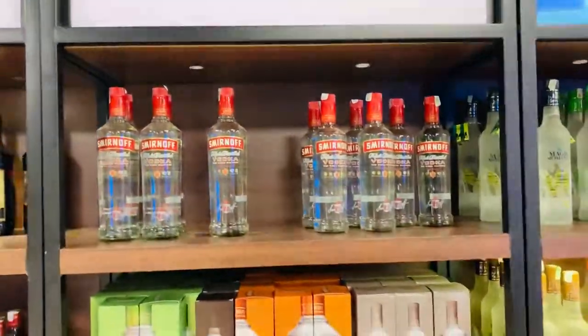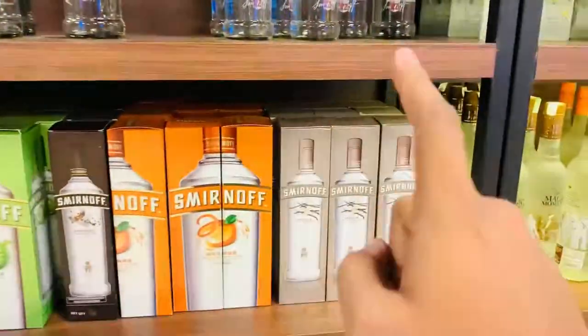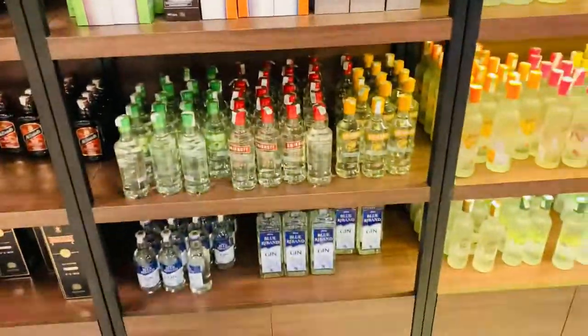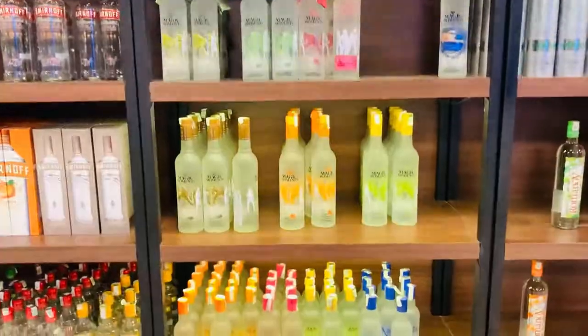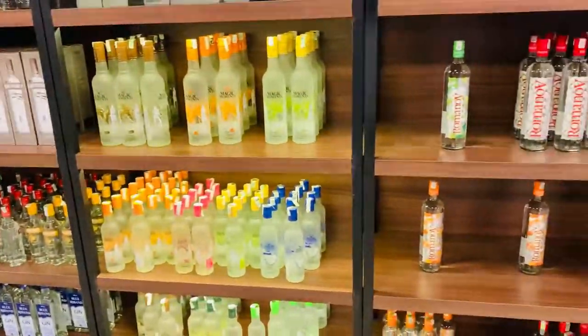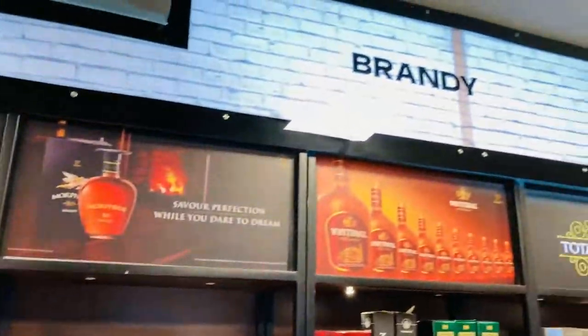And we have Smirnoff Vodka, Smirnoff different flavors, orange, green apple. And then we have vanilla. Fantastic. And we also have Blue Ribbon Gin. We have vodkas, again Magic Moments. Then we have Romanov and all that. And then we have Brandy, guys.